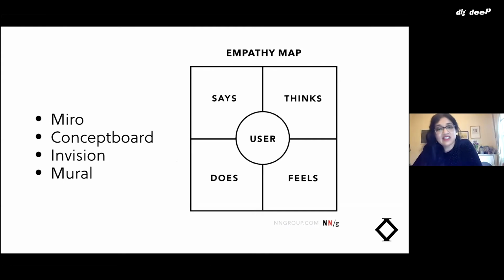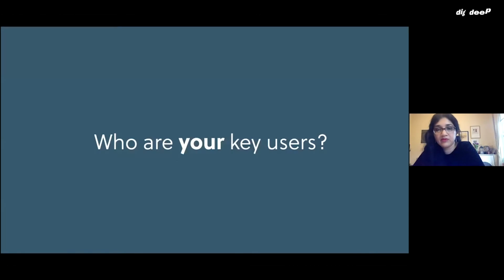Some places you can get empathy maps online are Miro, Concept Board, Envision, and Mural. You just have to go onto these websites and you'll get a lot of empathy maps and other content actually for customer journeys as well for free. So it's very useful to go and explore what they have to offer as well. Empathy maps are a great starting point to understand your user a bit better.